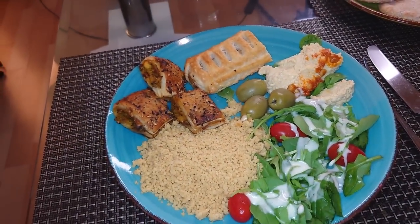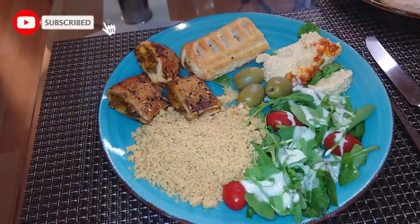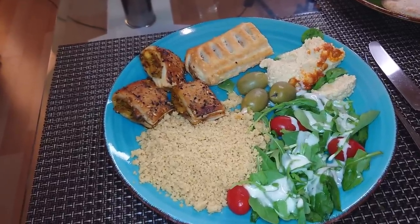So there you go. That's our dinner this Tuesday evening. And we're ravenous. It's a bit of a late one because we've just been down to the allotment tending to our martyrs.